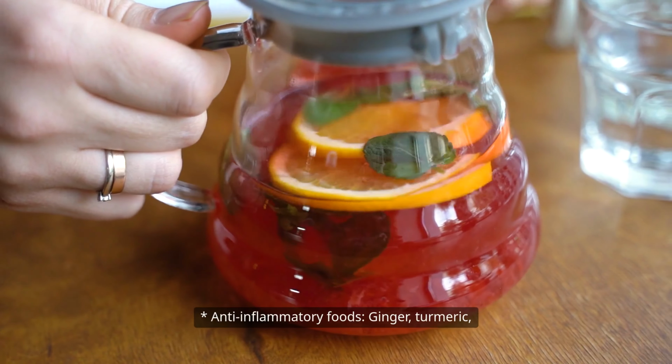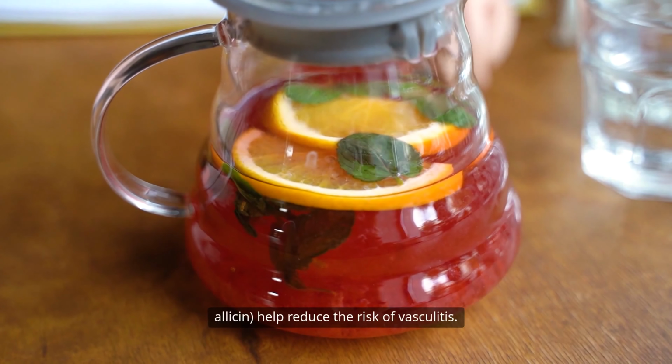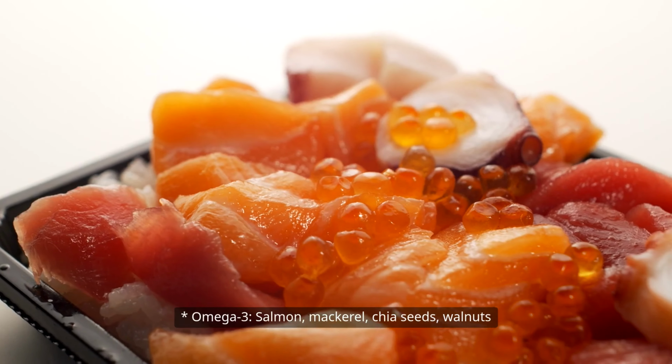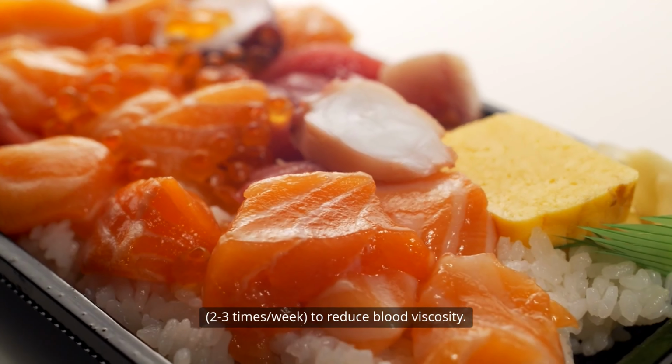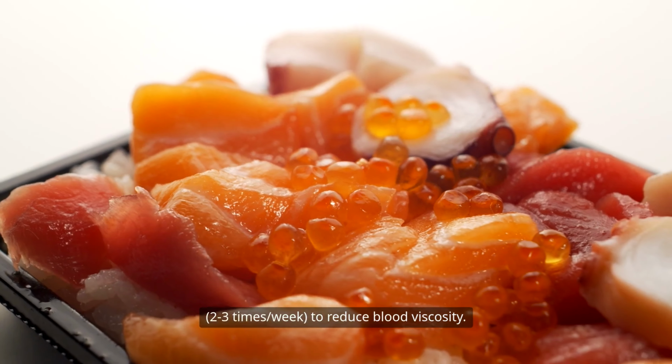Anti-inflammatory foods. Ginger, turmeric, garlic, and green tea, containing curcumin and allicin, help reduce the risk of vasculitis. Omega-3 sources such as salmon, mackerel, chia seeds, and walnuts, 2 to 3 times a week, help reduce blood viscosity.